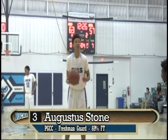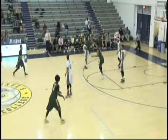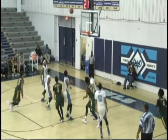63-57. Augustus Stone knocks down a free throw. And that makes it 64-57. Prince George is opening that lead back up. Jones with the pull-up.